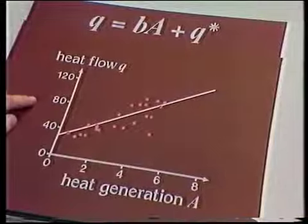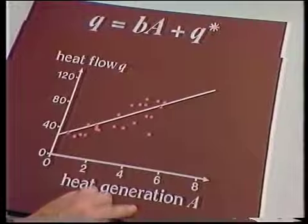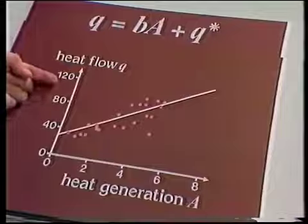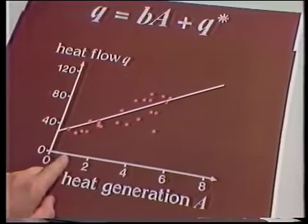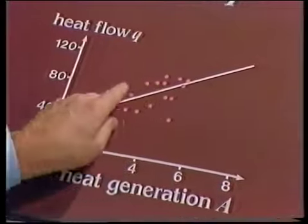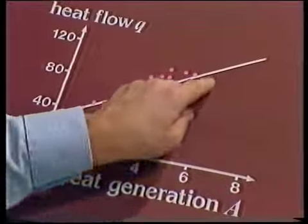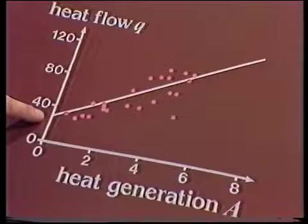Here's a plot of Q against A for drill holes from all over Britain. You can see that most of the values of Q lie between about 40 and 120 milliwatts per square metre, and similarly A ranges quite a bit between about 1 and 6 microwatts per cubic metre. Overall, the points show quite a lot of scatter, but if we draw a line through this data, it gives an intercept value of about 27 milliwatts per square metre.